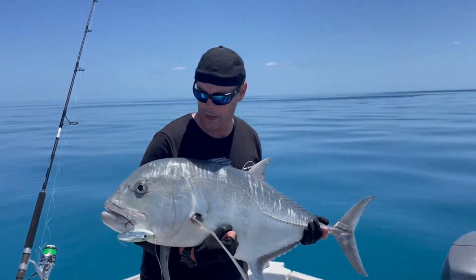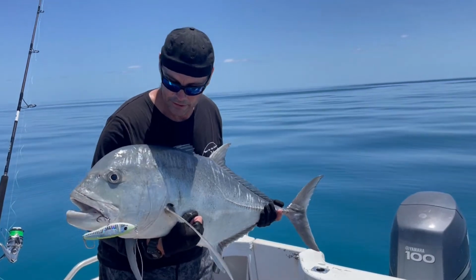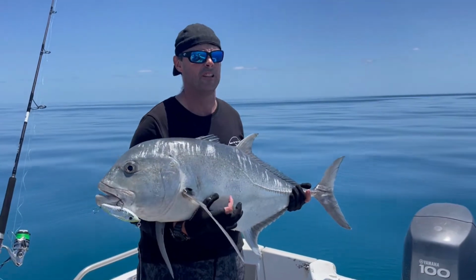So not a bad size little banger. This one took the Flats Attack 130 in the lime green colour. It's a bit of a prototype colour at the moment.